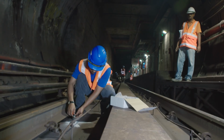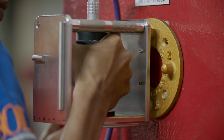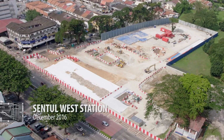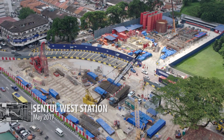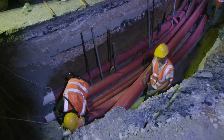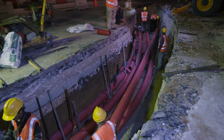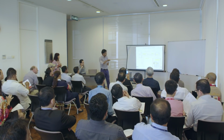Instrumentation devices were installed at nearby structures and readings were taken before and continuously throughout the construction period. To ensure minimal disruption during construction, an extensive traffic management plan is put into place. Water and gas pipes, communication and electrical cables at sites were relocated. Stakeholder engagements are also carried out.